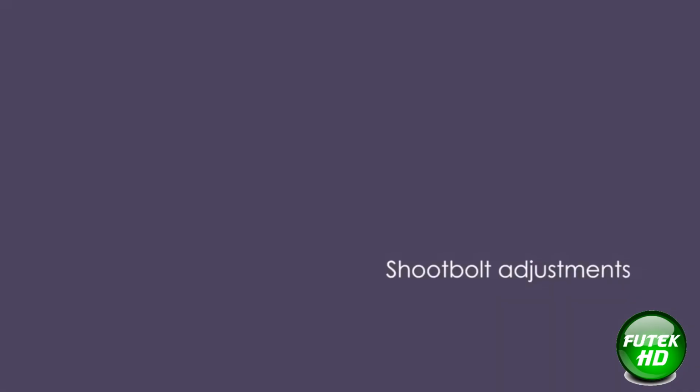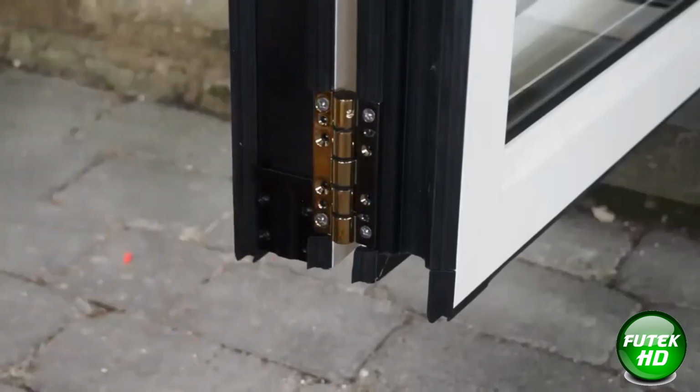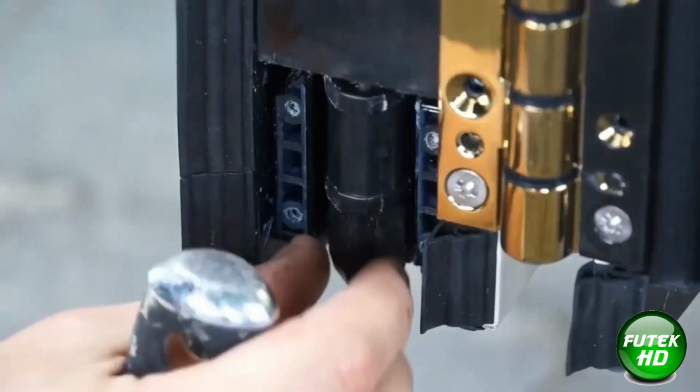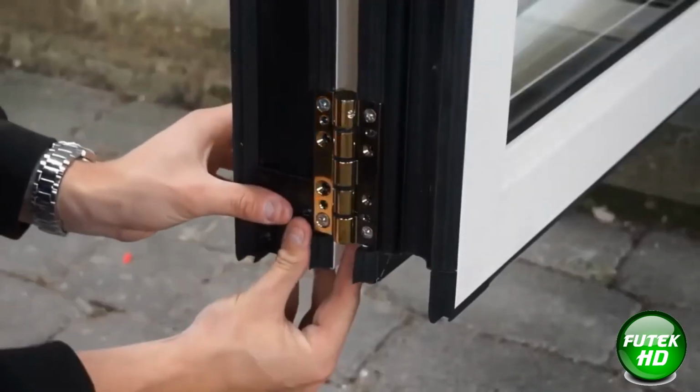For chute bolt adjustments, remove the 4 screws and the plastic cover. Twist the chute bolt if necessary, then replace the cover and screw back into place. A 90-degree twist results in a 1 mm increase or decrease in compression against the outer frame.